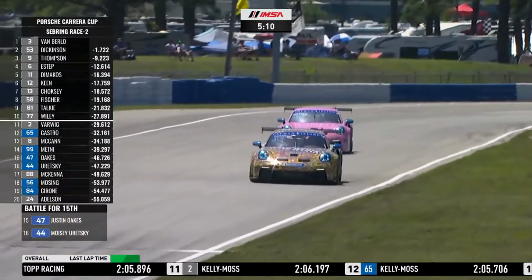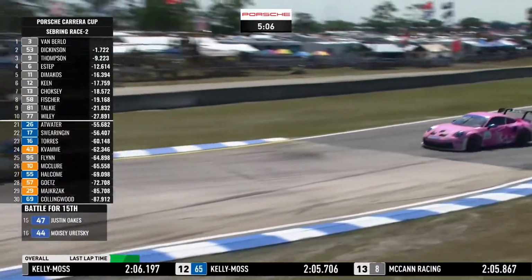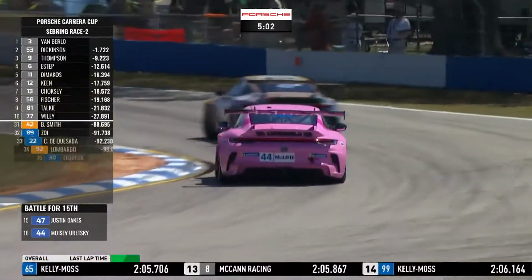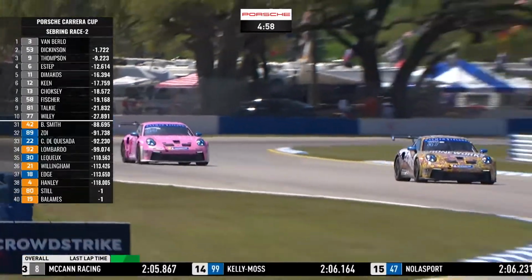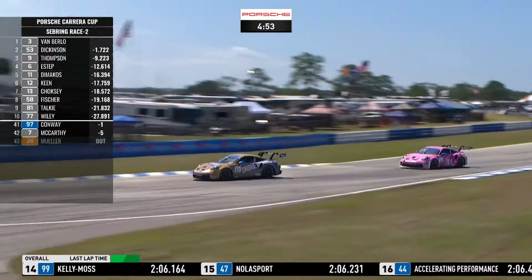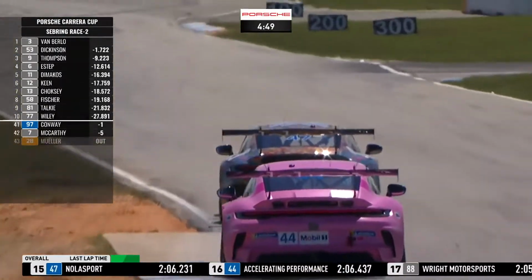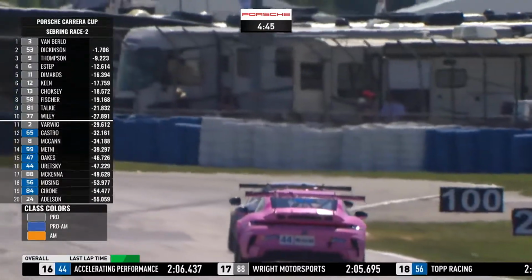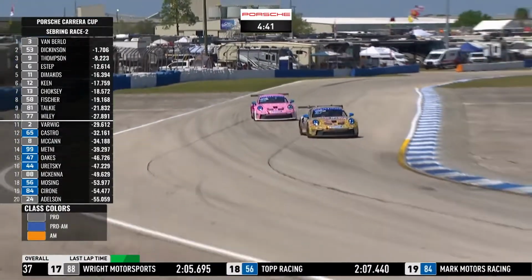15th overall here. Leader in Pro-Am now up to 12th for Efrain Castro. Alan Metni hasn't been able to chase him down, and he's actually got Michael McCann between himself and the class leader in 13th position, Metni in 14th, with just round about 7 seconds between these two and the silver number 99 of Alan Metni. Under 5 minutes to go.